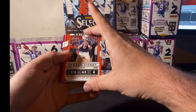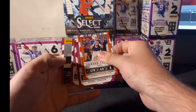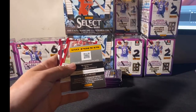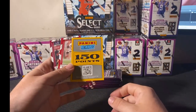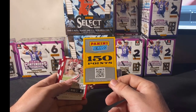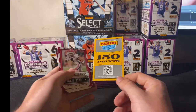Ooh, nice stiddy on the front for your Patriots. Amari Cooper, Mark Ingram. What is this? Is this a point redemption? Yeah, this looks like a Panini points redemption, you guys. Nice little hit there. We will go ahead and we'll randomize this to one lucky winner in the break. One of you is going to walk home with 150 Panini points. That's a nice little hit there.